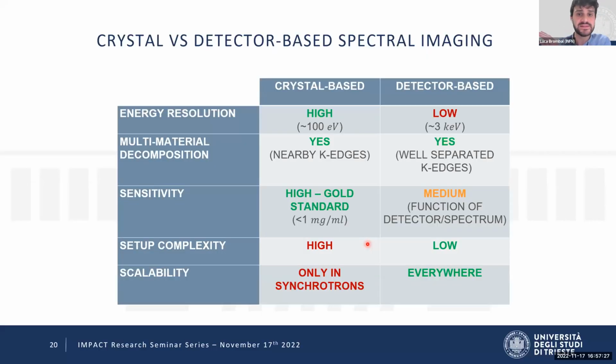On the other end, okay, so that was detector-based, sorry. And to sum up the spectral imaging part of this talk, I would like to compare crystal-based and detector-based systems. Of course, with crystals, you have a higher energy resolution with respect to detectors, plus you don't have all the messy spectral response. Both systems are fit for multiple material decompositions, with some differences, though.